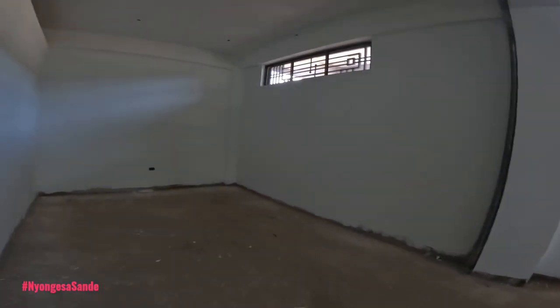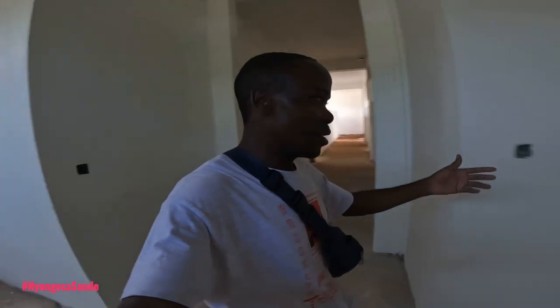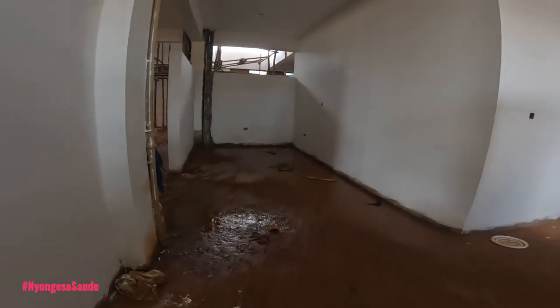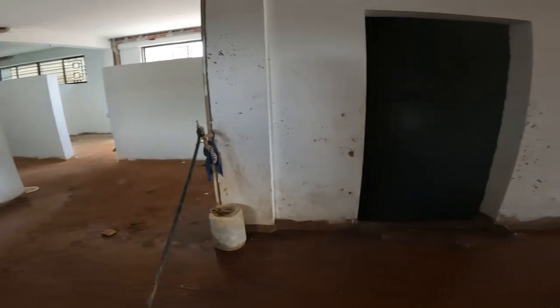So when I tell you guys that this hospital is very big, you need to understand it's the biggest in Kisii County. It is very dark here, no? So that is the way it is, guys. This is your water supply to help them do construction.